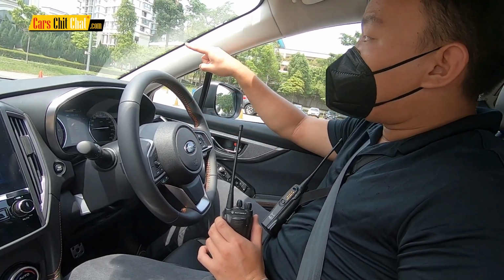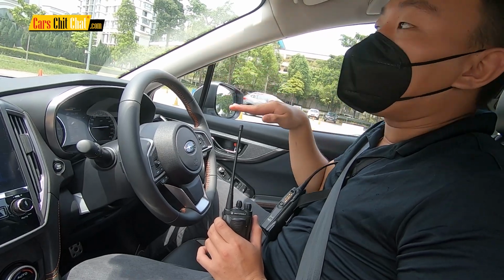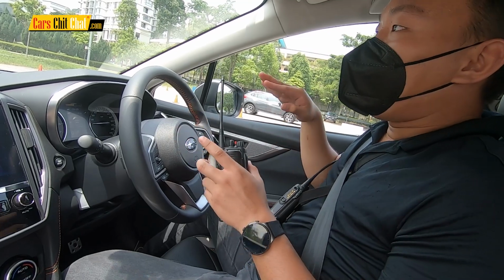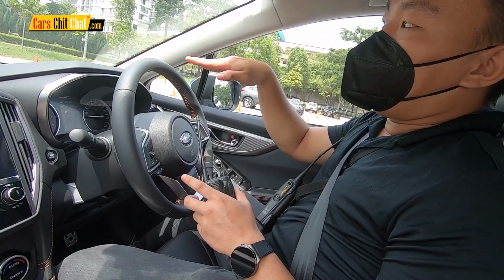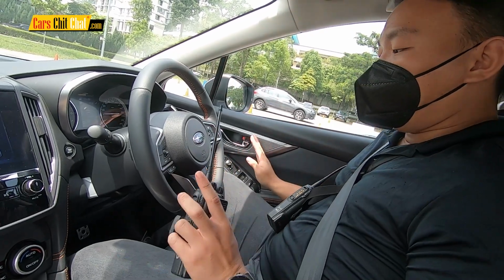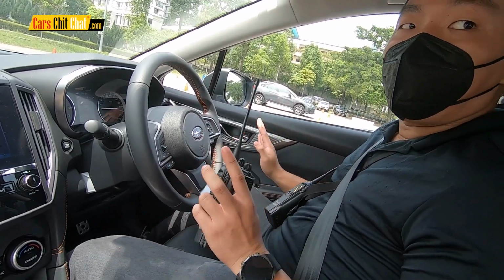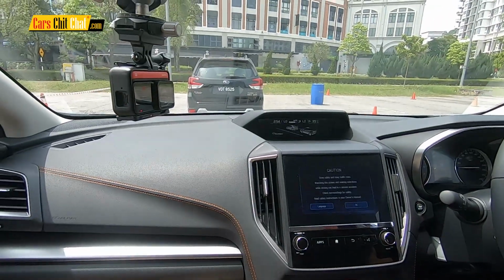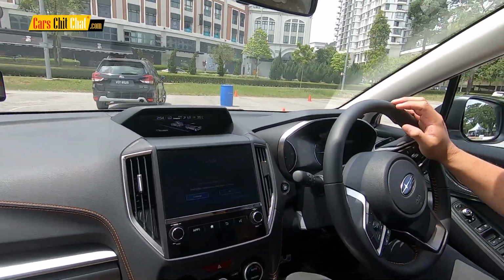So in the next U-turn, I will be trying to simulate the traffic jam scenario. You can see it will stop and go, stop and go, stop and go by itself. I'm not going to touch throttle or brake. Okay, all right, U-turn. Traffic jam.